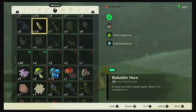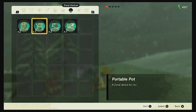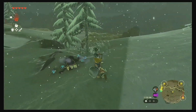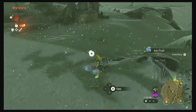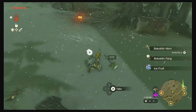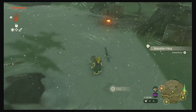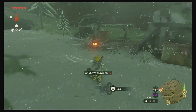Oh, I need to be careful. I need to be super careful. I forget, enemies are still actually something I need to worry about. Ooh, but we got a bunch of ice fruit, which is really good. So let's grab the horn and a blue bokoblin horn. Nice. What is that? Soldier's claymore.